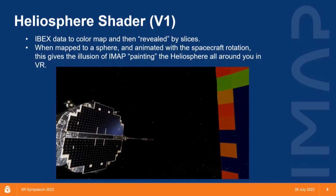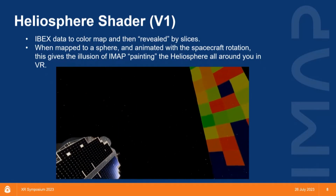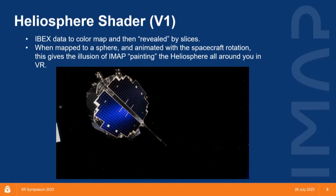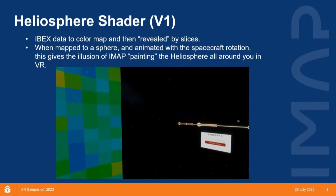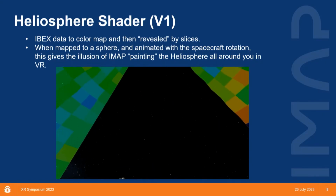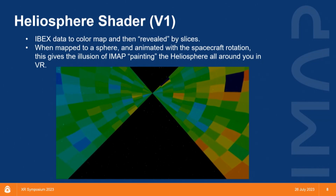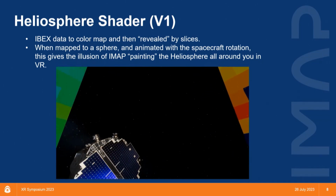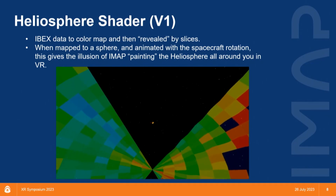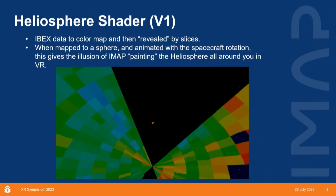You can see how it's all pixelated. You have these giant pixels on the color map of the energetic particle counts. IMAP is going to replace that data with something much higher resolution and probably more energy levels, all kinds of things. There are more instruments, better data. But we're using the real IBEX data here. So what you're looking at in that image is actual data from another spacecraft, and then I'm revealing it in slices over time.